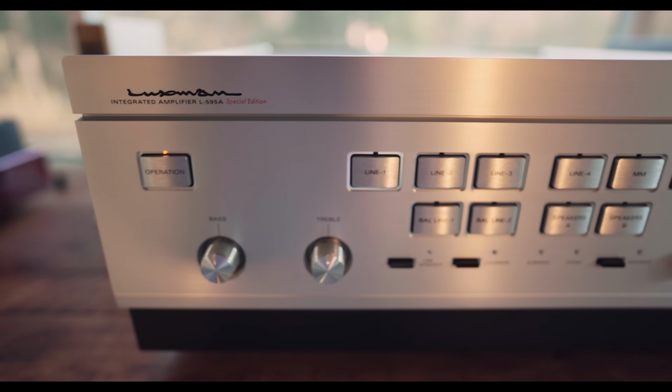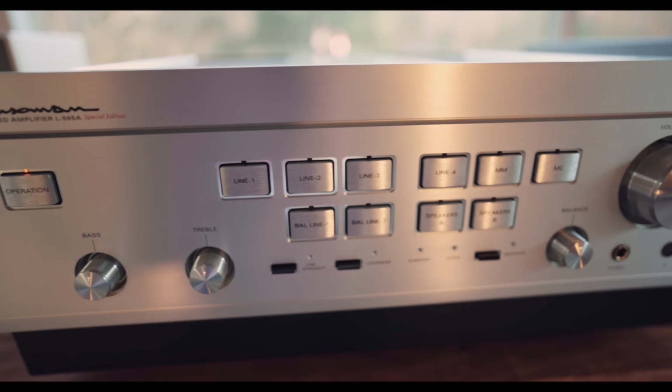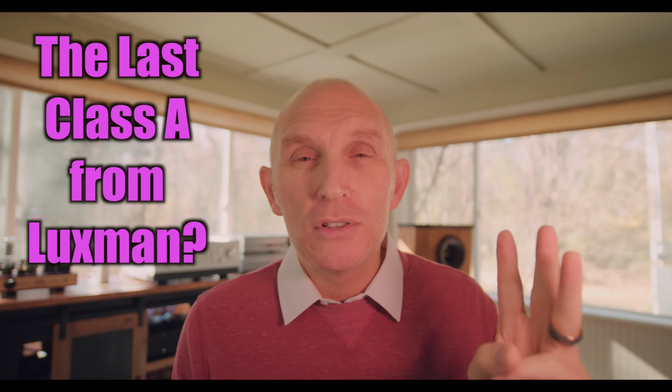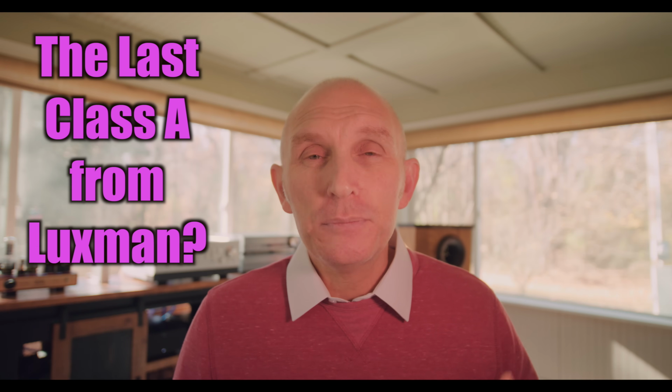Now this is technically, if we are to believe what we read online, Luxman's last Class A amplifier that they will be making. This 595 was a limited edition to 300 units worldwide. 100 of those units were allocated to the United States. I managed to get a hold of one, number 297 of 300, and I've been listening to it, comparing in my memory what it sounds like versus the Luxman 590 AX2, which is my number 2 favorite integrated of all time. I'll talk more about the 595 in a minute.